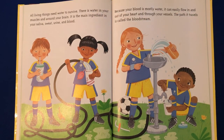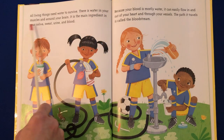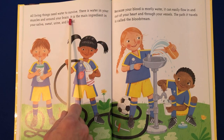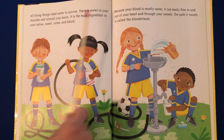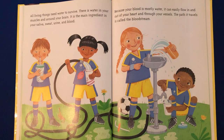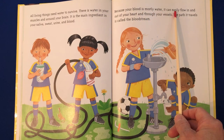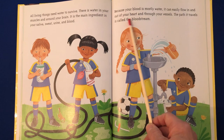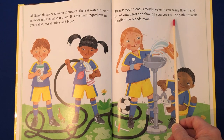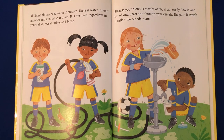All living things need water to survive. There is water in your muscles and around your brain. It is the main ingredient in your saliva, sweat, urine, and blood. Because your blood is mostly water, it can easily flow in and out of your heart and through your vessels. The path it travels is called the bloodstream.